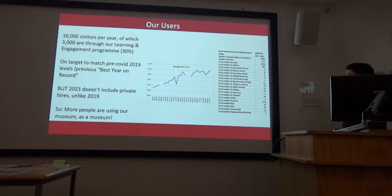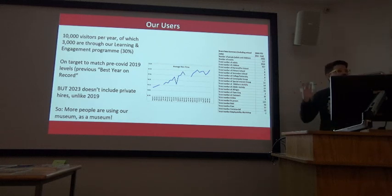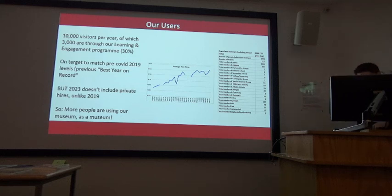So who are our users? Again, we've gone through a bit of a tumult lately. Our records of visitor figures in their current form start in 2013, which is when they were collated in a consistent way that I can find in our records. There are some figures that exist previous to that, but not in a usable form. To be blunt, in the 1980s, our visitor figures were 3 and 4 times that because we sat next to Discovery. That's why. And as soon as Discovery left, they started to drop.